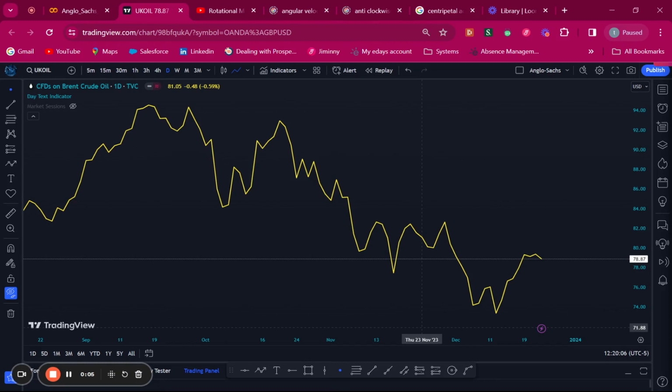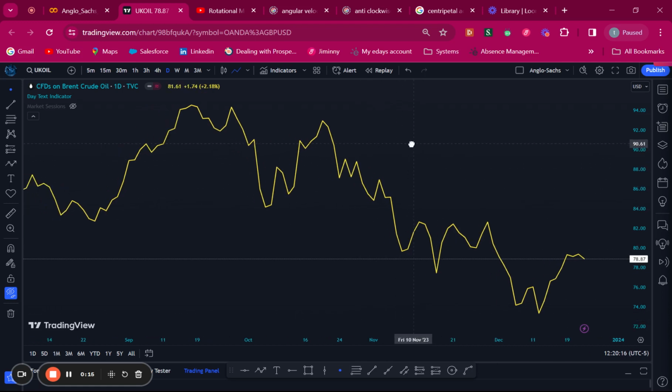Today we're going to be looking at Brent Crude Oil, just taking a little look at what it's been doing over the last couple of months or so, and what my anticipation is, or let's say my forecast is going into 2024. So without further ado, let's jump straight into this.